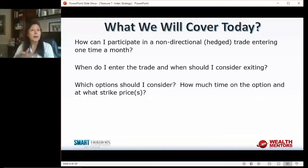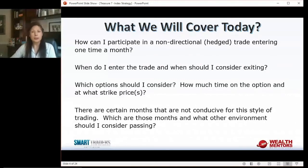So speaking of options, which ones should I consider? How much time should I have on the option? I'm going to be in the trade, maybe just a few days, maybe a few weeks. So how much time on the option? And at what strike price or strike prices should I look to purchase?